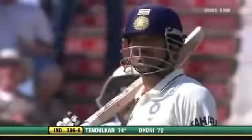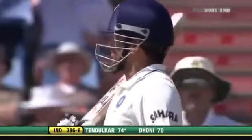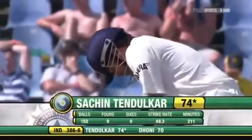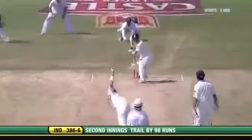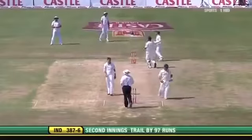Yes, he tried this shot 2 or 3 times in the over, but found the fielder. Not on that occasion. Goes again. This time there is a man in the deep, so just the single. And once again he'll keep the strike. 387 for 6.